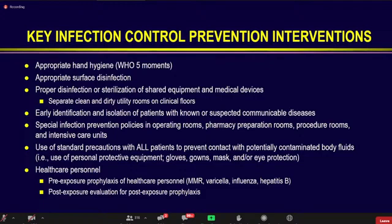In terms of healthcare personnel, we should provide pre-exposure prophylaxis with vaccines that prevent acquisition or transmission, and that includes mumps, measles, rubella, varicella, influenza, and hepatitis B for individuals who might have contact with blood or other internal body fluids. And we need to have a system for providing post-exposure evaluation and post-exposure prophylaxis, if available and indicated, for exposed healthcare personnel.